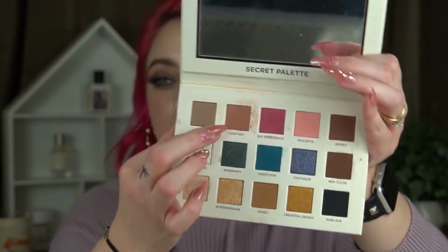I'm not gonna lie, the first time I used this palette, I wasn't very impressed. I think I struggled with actually blending it, but the next time I used it, I loved it. So I don't know if it was the base that I used or what it was, I can't remember, but I was a little disappointed at first, but now I am happy with it. I am glad I picked this up. I was eyeing it.